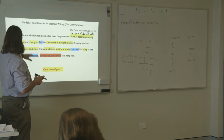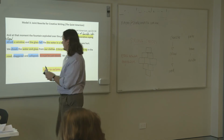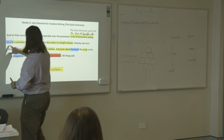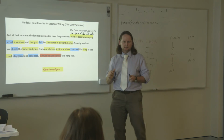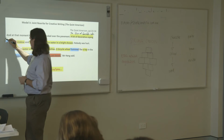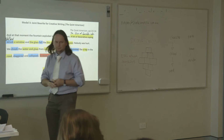I'm just going to make the decision. Oh no, it can't collapse. We've got to take our transitive verb. That's rubbish. It's got to do something to something. So it can't collapse. Splattered. Splattered. Excellent. Splattered. Not a window. Let's change it.